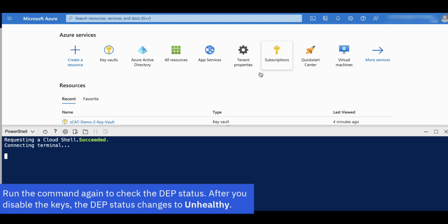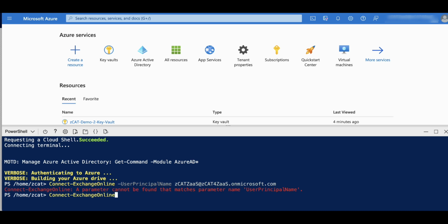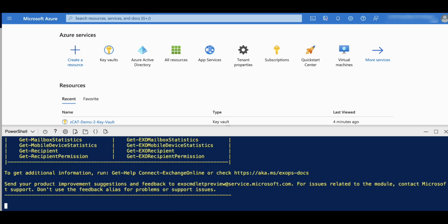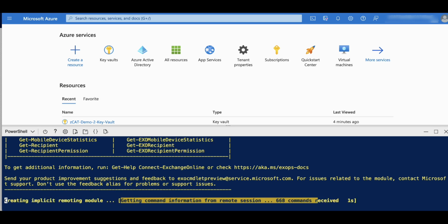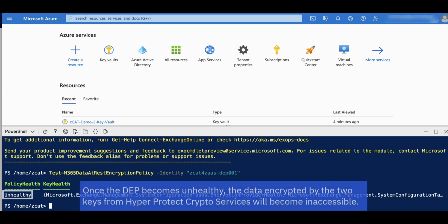Now let's run the command again to check the DEP status. As you can see, by disabling keys, the DEP status changes to unhealthy. Once the DEP becomes unhealthy, the data encrypted by the two keys from HyperProtect Crypto Services will become inaccessible.